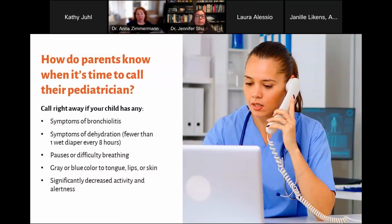What we want to know about though, are when you start to see those more significant signs of illness. So dehydration. So your baby isn't having a wet diaper every 8 hours, right? So 2 to 3 wet diapers a day is the absolute minimum. It should be more like 6 to 8.